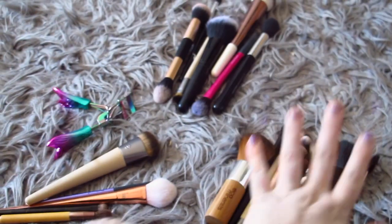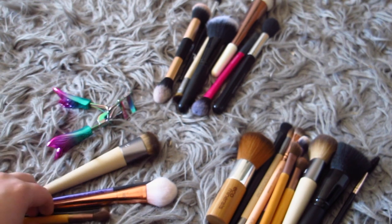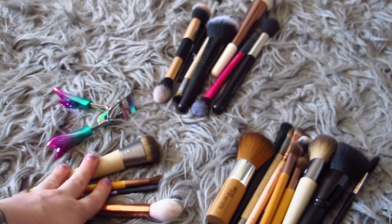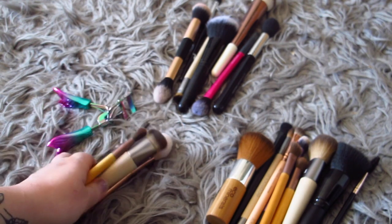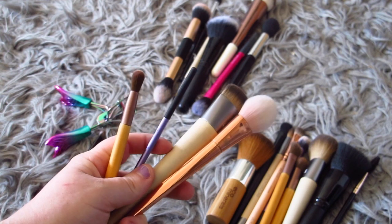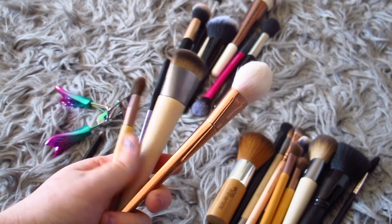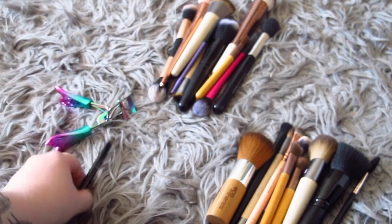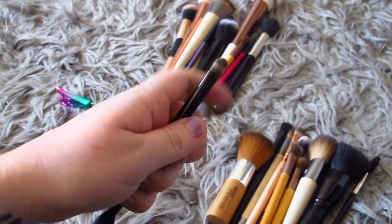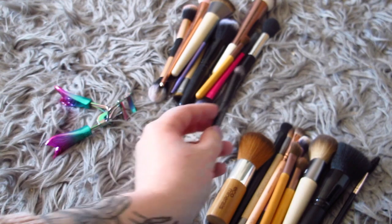So this is what we've got in the yes pile so far, a lot more than I was anticipating, but we can obviously go through everything again. So out of these last 5 brushes, I know I'll be getting rid of these 4 here. There's just this blending brush from Eco Tools, which I already have one, a liner brush, an Eco Tools foundation brush, and a Real Techniques blush. So that'll be going over there, and the last brush I'm keeping is this Anastasia Beverly Hills. I really like this end of the brush. It's perfect for applying shimmer, so I will be keeping that.